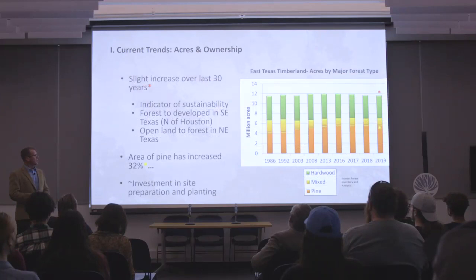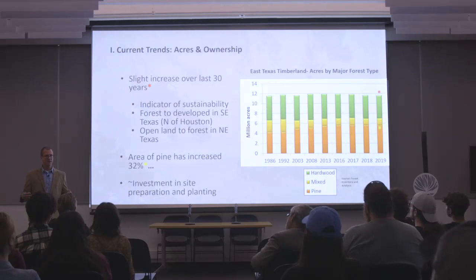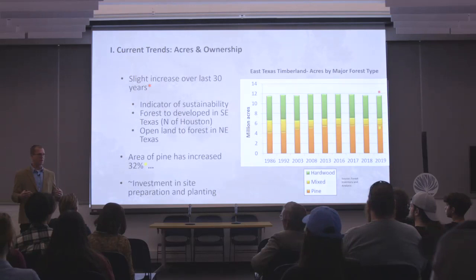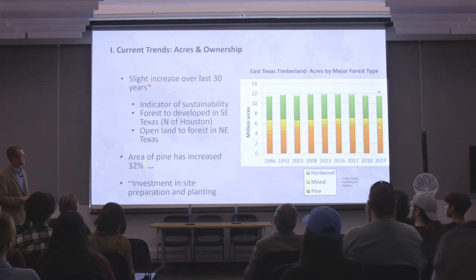Believe it or not, despite the construction and the development of major cities and outlying areas in our state, there has been a slight increase in forest land, timberland, over the last 30 years. This is one of the things that we do as part of the resource analysis program: track the amount of timberland. It's one of the key indicators of sustainability, how much forest land do we have and are we at least maintaining a certain level. And there has been a slight increase over the last 30 years.